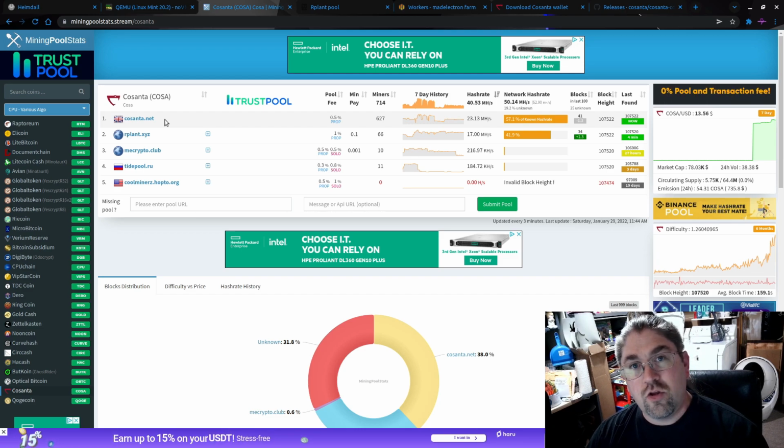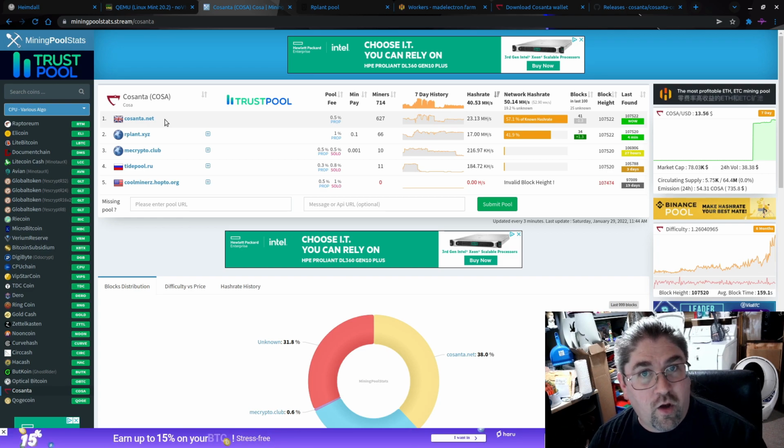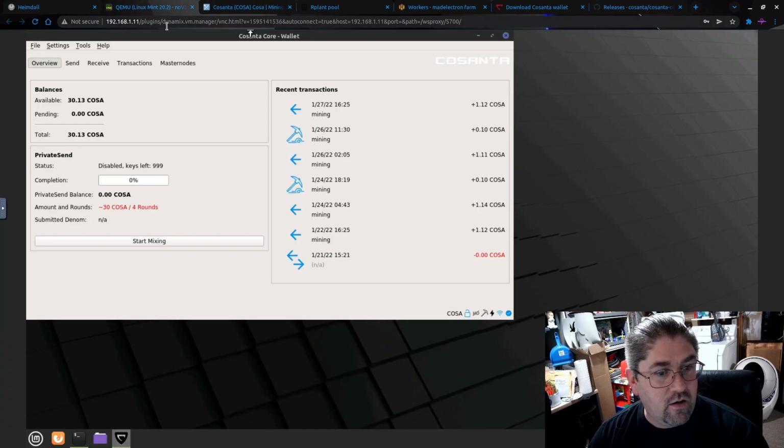You cannot change your minimum payout threshold, so you get a ton of those small transactions, which didn't matter before, but now with staking, it's just a lot easier to get payouts of at least one COSA each. So I switched over to our plan and changed my minimum payouts to 1.1 COSA, just to be on the safe side, and that's how I get my payouts. You can see that right here.